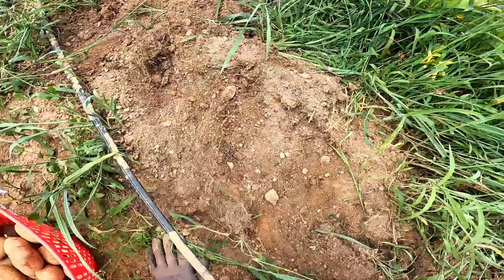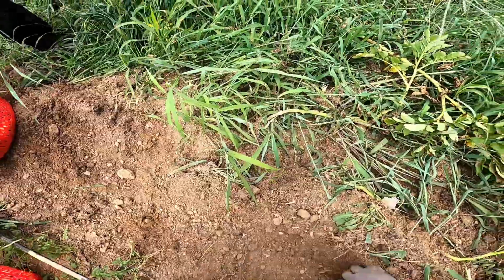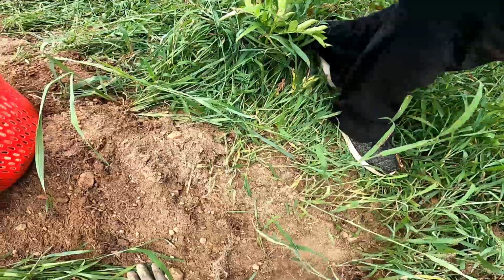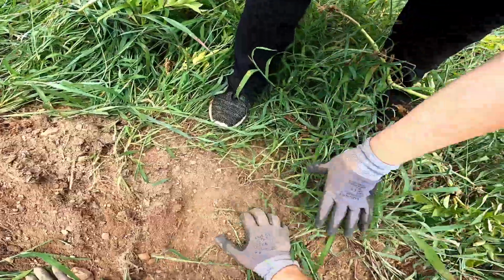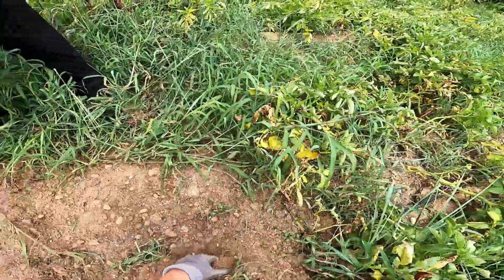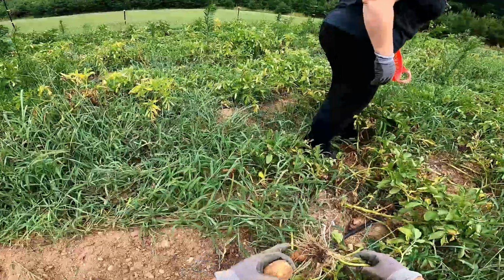All right. Probably missing so many too, just because you can get down in there, they'll grow these vines out and put a potato anywhere. You won't see it. That's a good one attached.